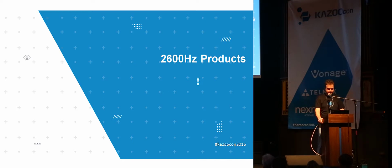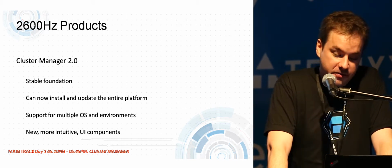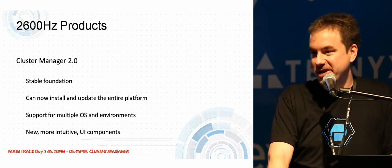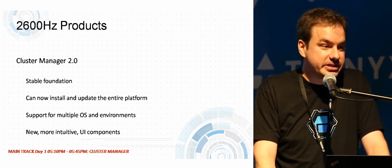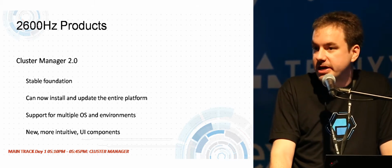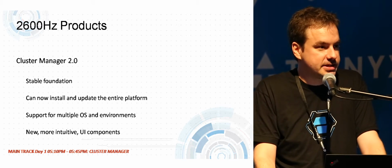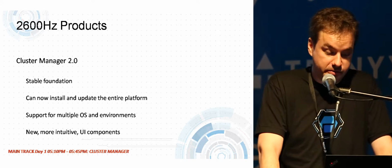Let's talk about 2600 Hertz. So we've got a new Cluster Manager 2.0. And if you want to learn more about this, it'll be in the main track, but it is a tremendous update to Cluster Manager. And I know it sounds silly, but we can now actually install KAZOO with Cluster Manager. Prior to this, it could only perform upgrades. And the reason for that is installing KAZOO requires you to go in and make modifications to a number of configuration files, some of which aren't even KAZOO, IP tables, SSHD, all those kinds of things. And understanding how to do that within a cluster and know how to wire everything up is a very complicated task. It took a lot of work to get it correct, and we have achieved it, and you'll be able to see that.